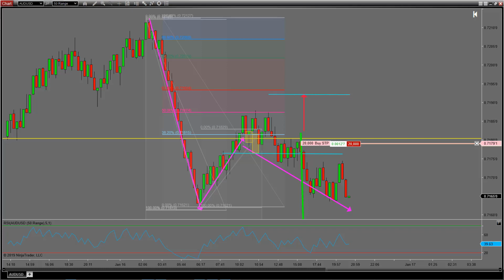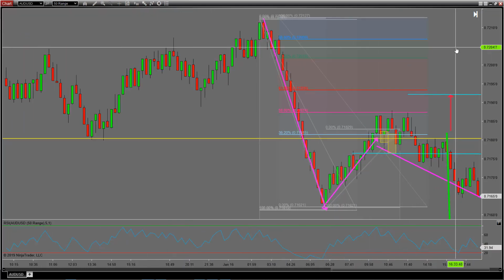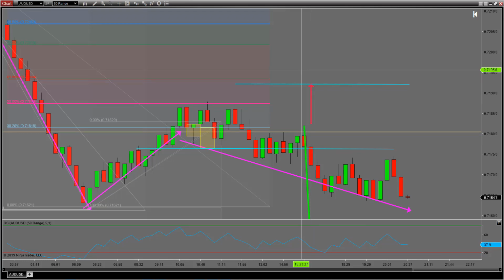And I want to walk you through a little bit of the psychology and really the patience that is needed. I hate looking at this. We're going to take kind of the trade off. I want to give you guys a look at the patience that is needed to take this trade, and also talk to you about how I really made somewhat of a trading mistake and could have gotten involved earlier.